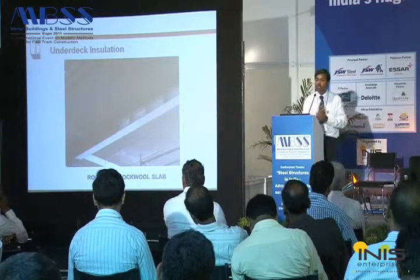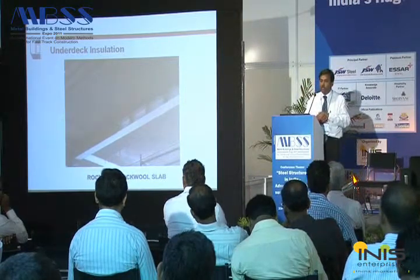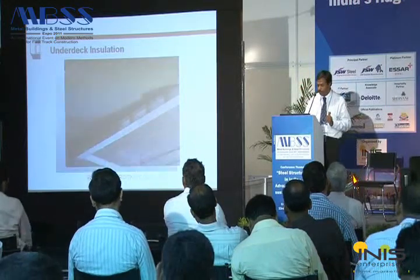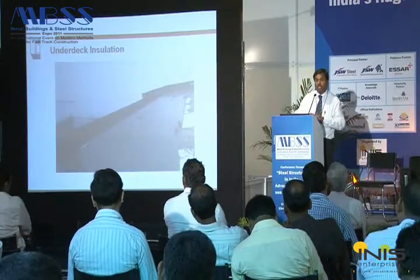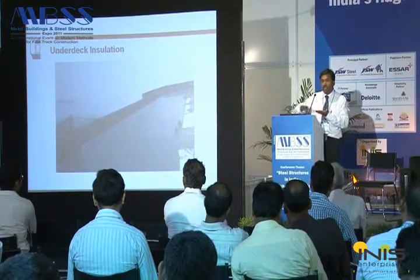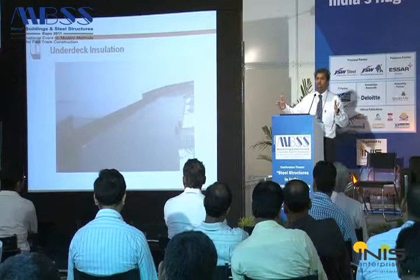This is a pictorial of one of the fibrous insulation materials being shown here, the yellow colored material, and then finally we are covering it. This is exactly what is done for the airports, what is done for the stadiums, whereby you have a metal mesh fixed to the pre-engineered building or any steel building.